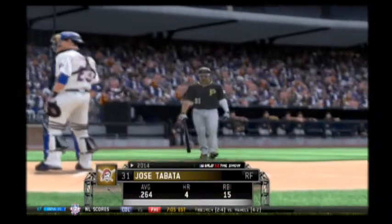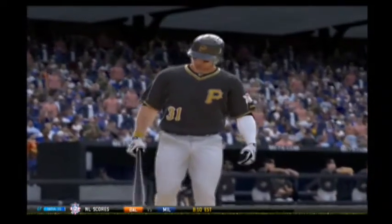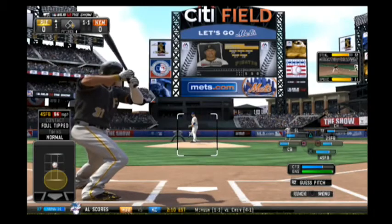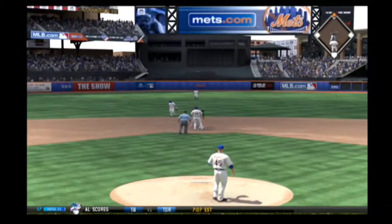Jose Tabata will dig in now with a runner on base. And you know, Eric, after the error, he's got to be careful out there on the mound. Yeah, I mean, it's tough to let errors go. He's running again. Pitch swung on and missed. The throw. Not in time. He's in there at second.